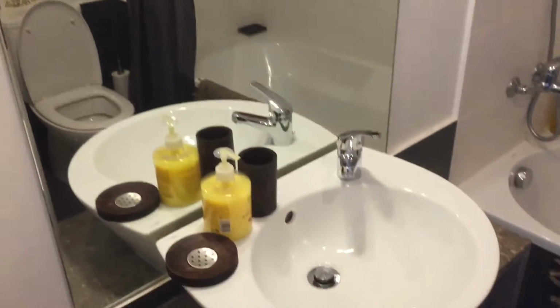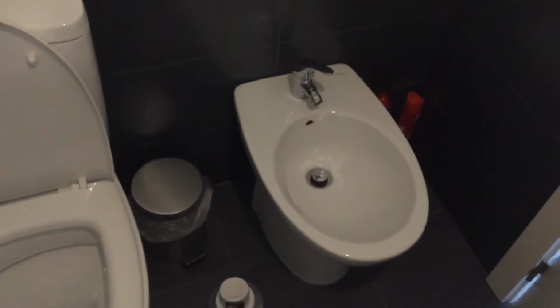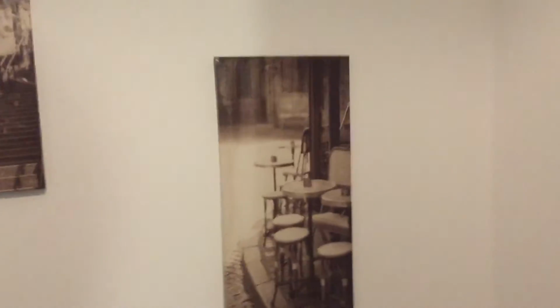Now let's go look at the. Well, here's a bathroom. This is of interest to some people. There's the bathroom. Sink. Bathtub. Duvet. Very nice. And we're going back down the hall.